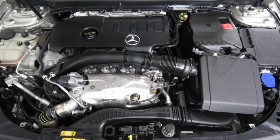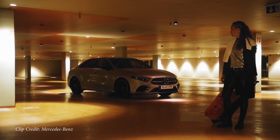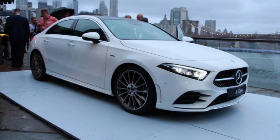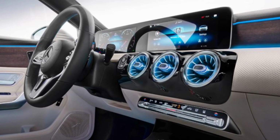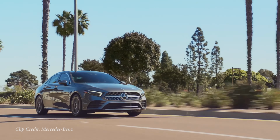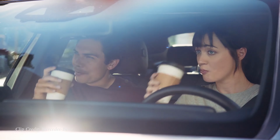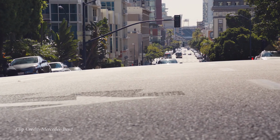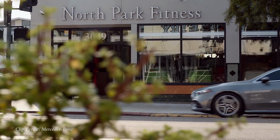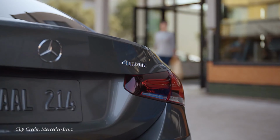Powering the A220 is a 2-liter turbocharged inline 4-cylinder, 188 horsepower, 221 pound-feet of torque, 0 to 60 in 7.1 seconds, sent to the front wheels, getting up to 35 miles per gallon in a Mercedes on the highway. That is pretty crazy, you guys. And again, those numbers themselves aren't really too incredibly impressive, honestly. You can get a Honda Civic that'll hit 60 in less than that, but again, it is a luxury car with a Mercedes-Benz badge, so when you're driving down the road, people aren't going to know that you spent $25,000 on this Mercedes-Benz. They're going to think you spent closer to at least $40,000 or $45,000, and that is why the Mercedes-Benz A220 is number 1 on my list.